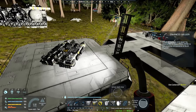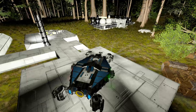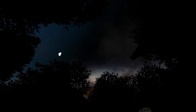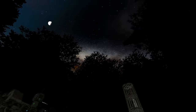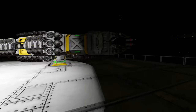Okay. Let's turn off the rest of the lights in this area so that we can see what that does. And I mean, first off, that's a gorgeous view out into the space here. There's the solar panel up there blocking a little bit of the light. But God, it's gorgeous out there. Okay. That's what it's going to look like.